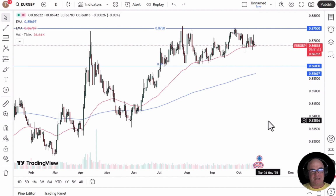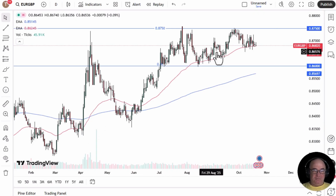This is about the dollar and not really about the pound and the euro. There is no strength in the euro versus the pound or vice versa. Over the longer term, the euro has risen quite nicely, but going back the last 3 months or so, we've been pretty sideways between 0.86 and 0.8750. I don't see that changing anytime soon.